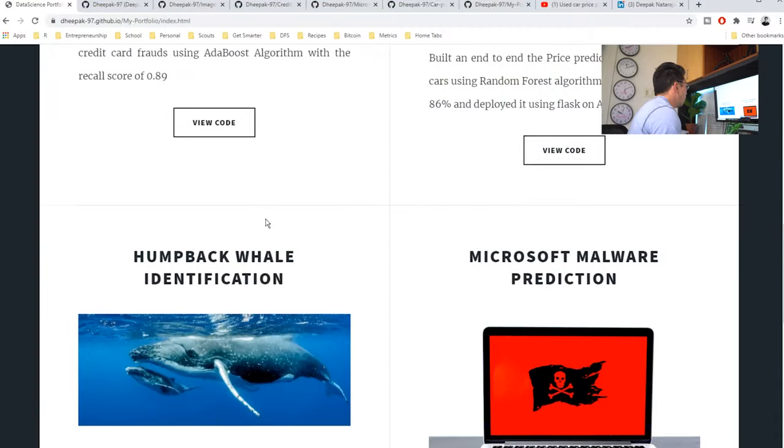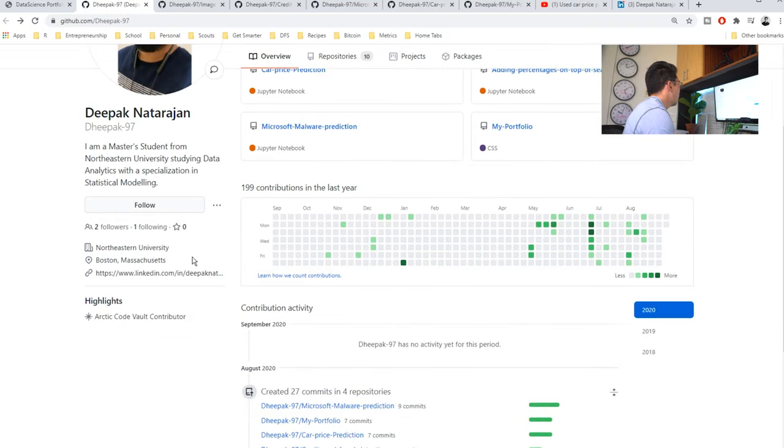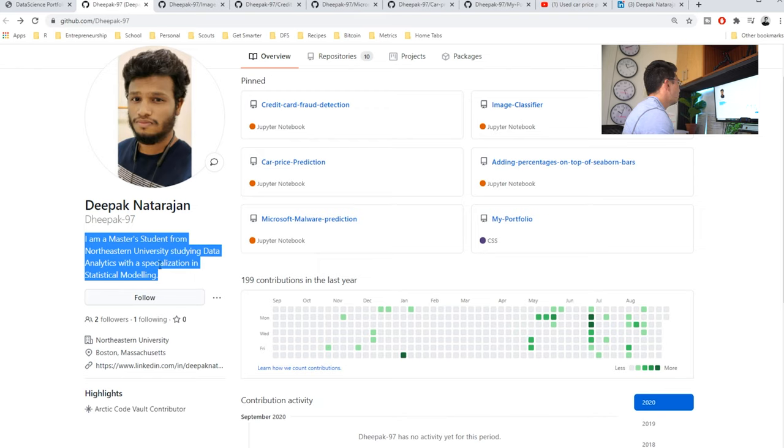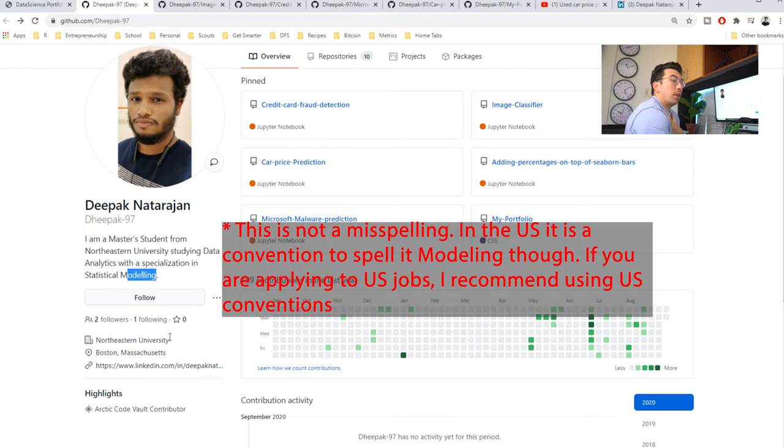So let's jump over to his GitHub profile. Again, this is pretty good. He has pinned his most relevant contributions up top. And I think that this is a good intro about him. I will say, I think he spelled modeling wrong. So that's something you really want to be careful of, especially in your high-level profiles. I think it's just one L in modeling.